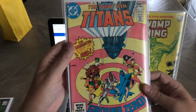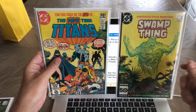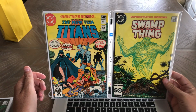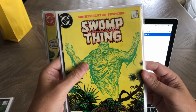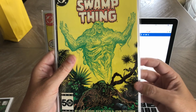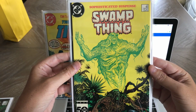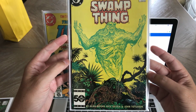Also, I've got the second appearance in a really high grade of Deathstroke, #10. So there's that book, and then I don't have a lot of Swamp Thing. I've got a few copies. Swamp Thing 37, obviously a lot of people know what this book is. This is the first appearance of Constantine. Same thing, really, really high grade book. This is either a 9.6 or a 9.8. I took a long time to buy this. I was waiting for the right auction, the right book. It took a while, but man, I got the copy I wanted. This thing is in absolute mint condition.